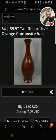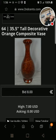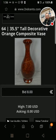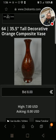Who wants a vase? It's a composite, tall, big piece. What you need is you can get some sunflowers and you put them in there. And then you give them to your girlfriend, your boyfriend, whoever. We don't care. Get it out of here. Lot 64. Nice, big, huge vase. Yeah, 3 foot tall. It's almost tall enough to go on the roller coasters.